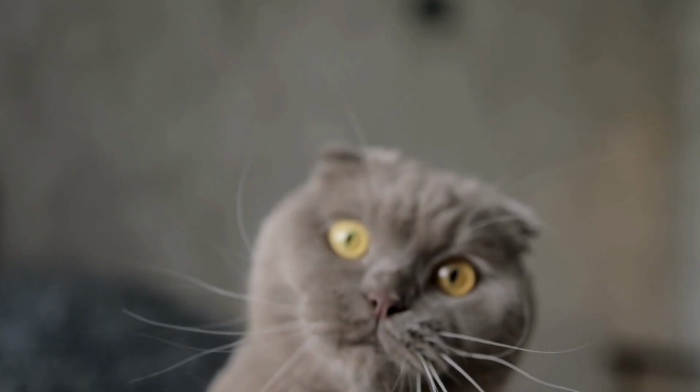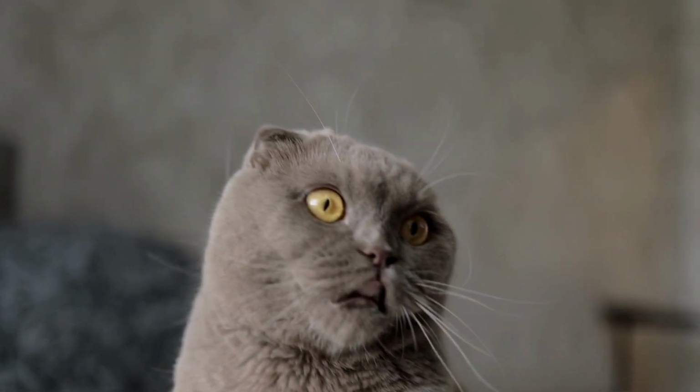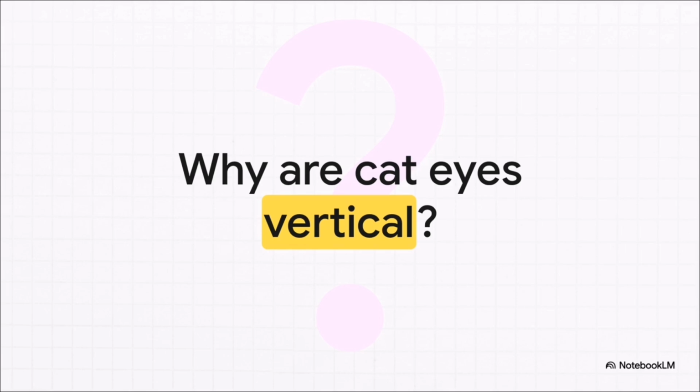If you've ever really looked into a cat's eyes, you've definitely noticed that unique, slit-shaped pupil. It's so different from our own round pupils, right? So what's the deal with that specific design?